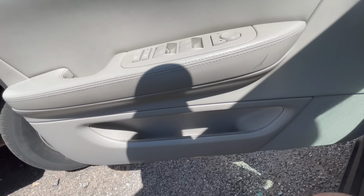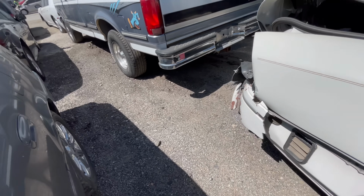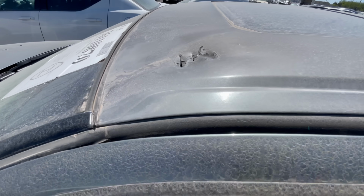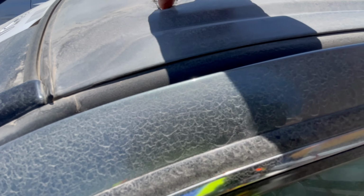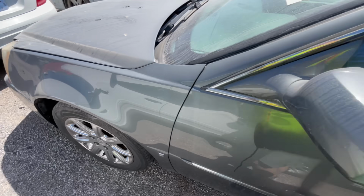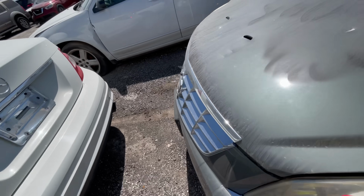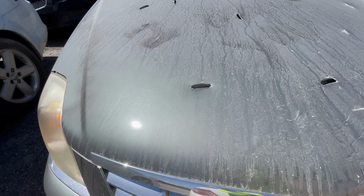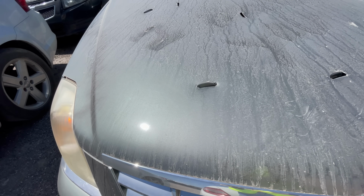This is, yeah. What are you going to do for all the holes? How do you fix all of the holes? Look at this. How do you fix that? I mean, it's all the way through, so when it rains, it's going to pour. This, yeah, somebody was really mad. I wonder if somebody went to jail for this.